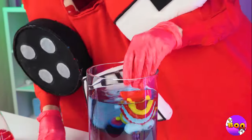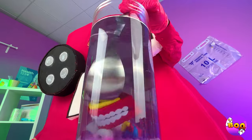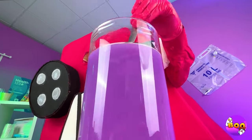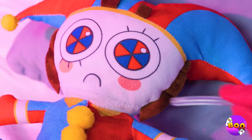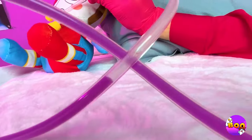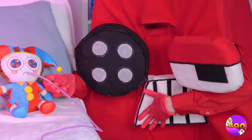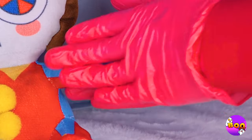Add teeth, a little love note. Stir it up until everything blends. And let's feed it to Pomni. Come on, drink up. Almost done. Now for the magic touch.